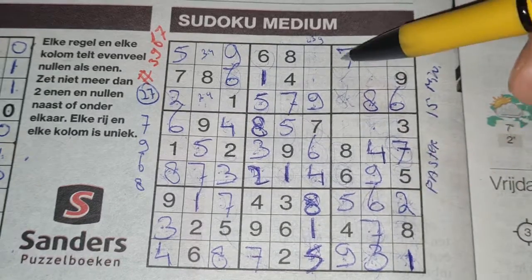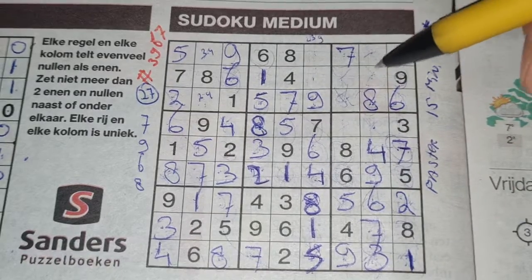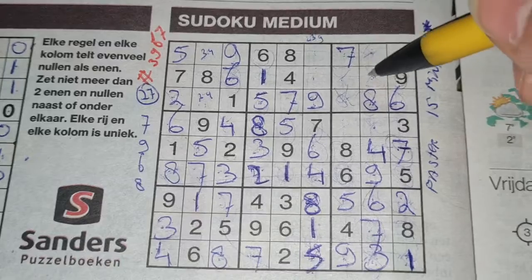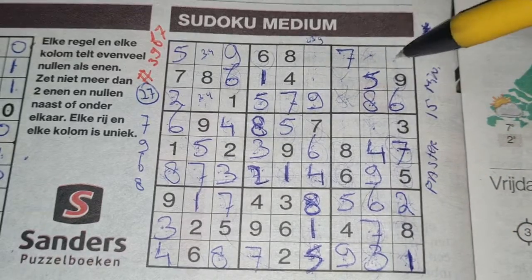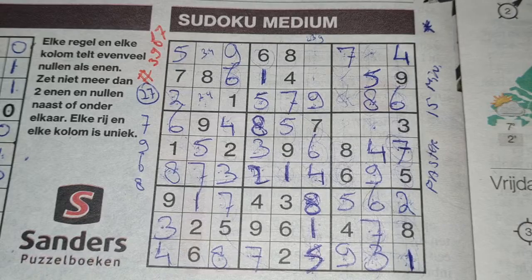Alright, 5 in this column, 5 in the last column. So in the column between, the only two places left for the 5 are here or there. We see a 5 there, no 5 there. The 5 should be there. One box left in the last column for the numbers 1, 2, 3. The 4 is missing.